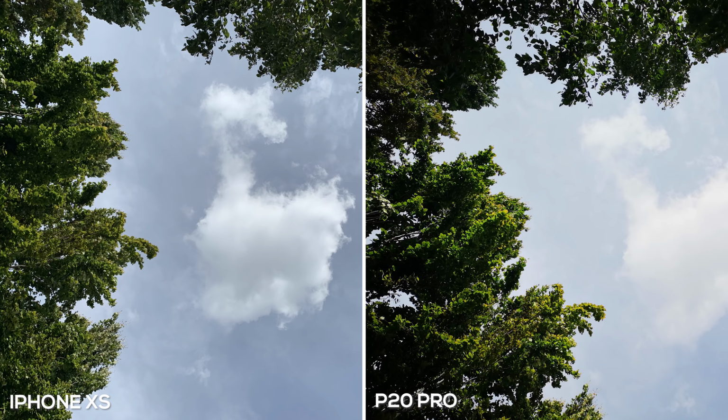Also, the sky looks a lot better on the XS Max. You can see the clouds better, you can see the way it looks better. There's just a lot more detail going on.